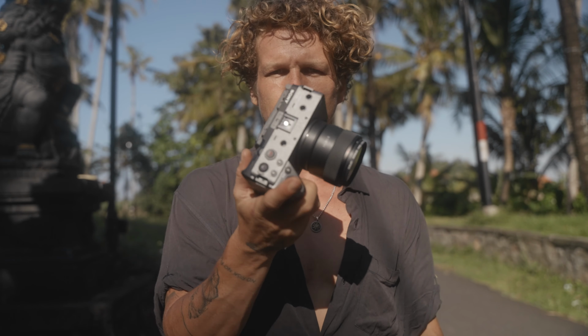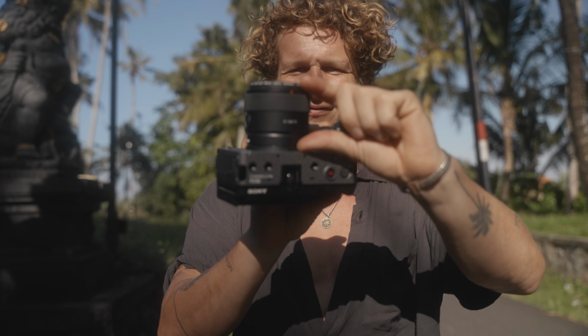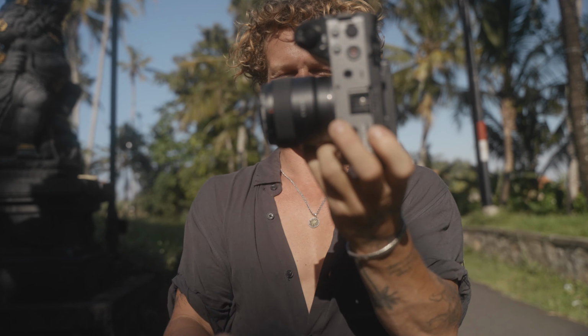The other benefit of all of these lenses, if you're someone like me that likes to travel, is they are significantly smaller than the full frame ones. Look at the setup that I'm on right now. It's pretty tiny. The body is the same size as the FX3, but the lenses are way smaller and lighter. The FX30 comes with all of the pro features that you want.